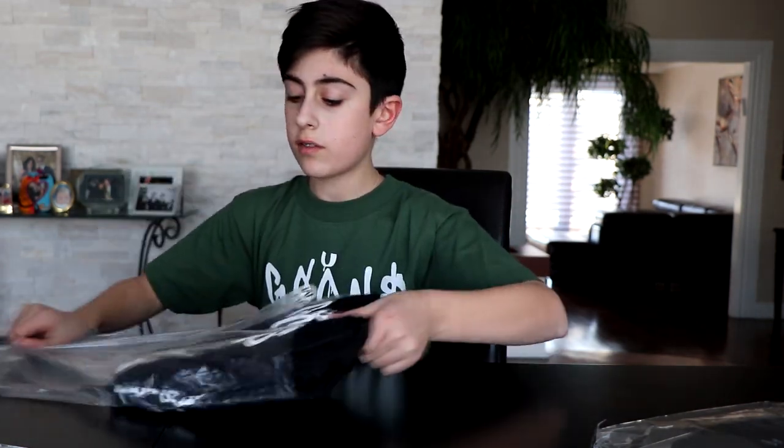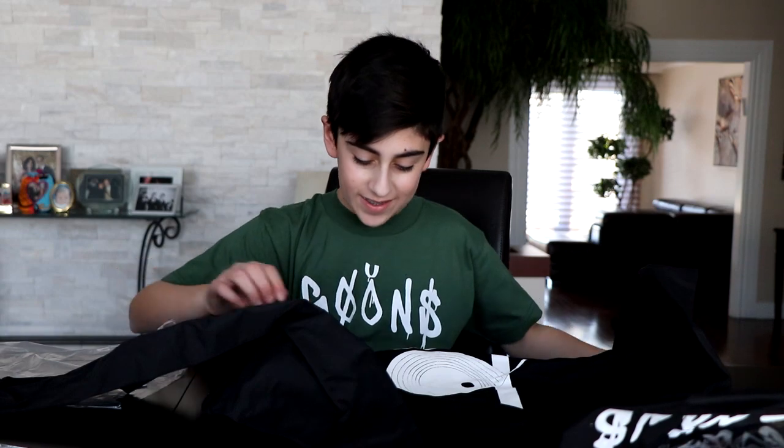Sadly, we're on to our last and final item from Goons Apparel, and this is the windbreaker. I've never owned a windbreaker. I don't know if it's, oh yeah. So this one actually fit me, it's a medium, but I'm still gonna try it on. So far, ooh, this is sick. Oh my god. If I was a medium, I'd totally rock this. This is the coolest thing I've seen so far.